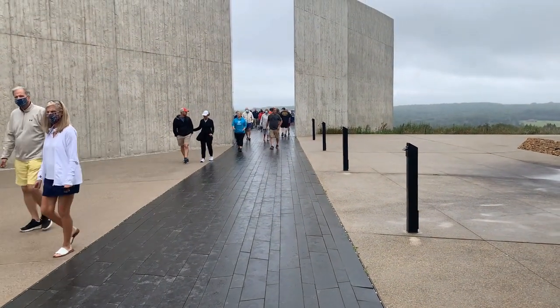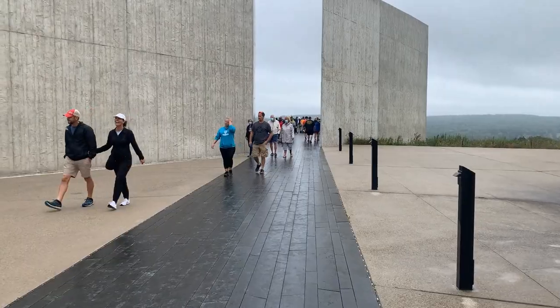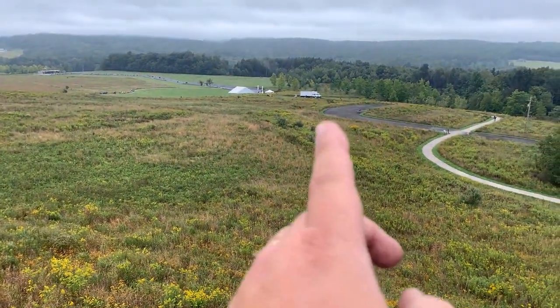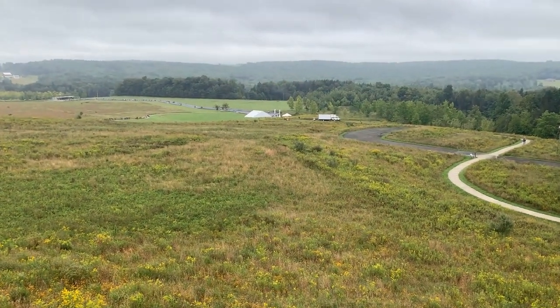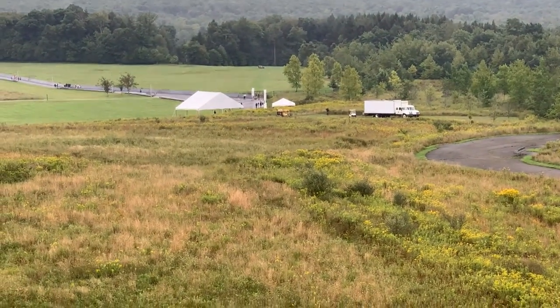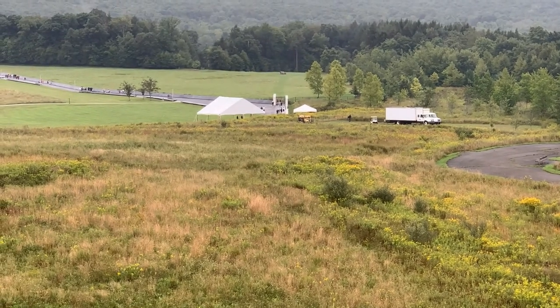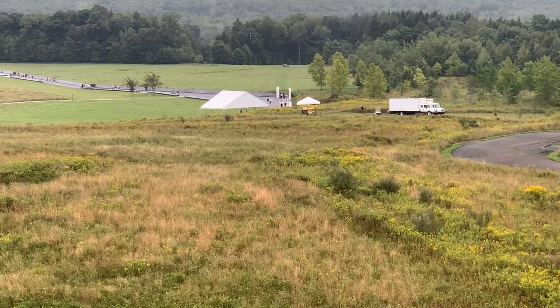This is the flight path of Flight 93. And from the end of the flight path, you see straight on the wall of names. And then out in the distance is a boulder. Right next to the boulder is where the plane impacted. And that whole field is the debris field. It's kind of a somber, sobering sight.